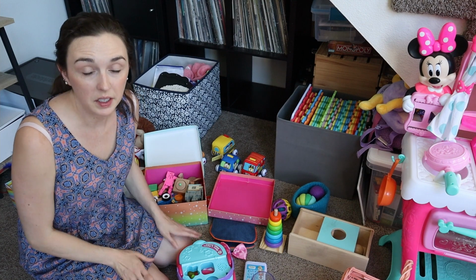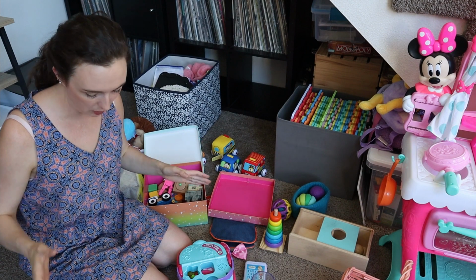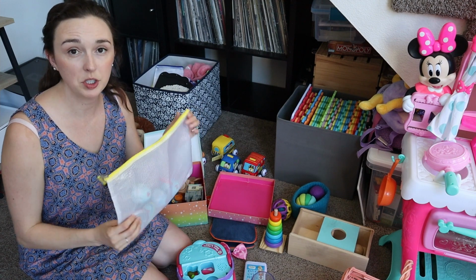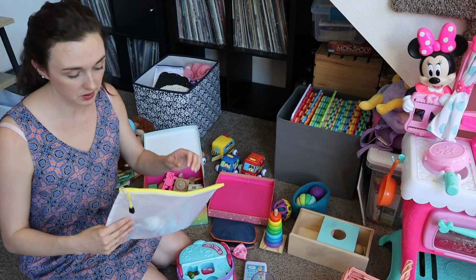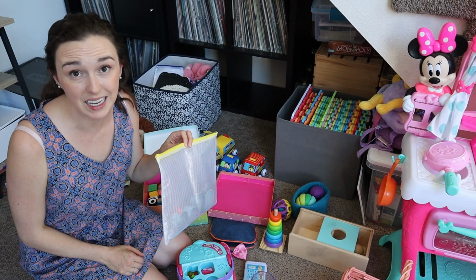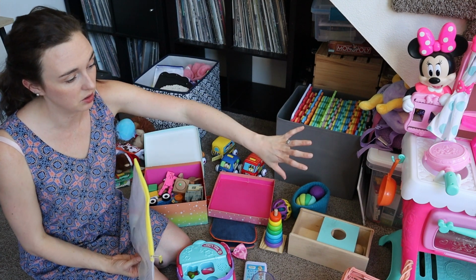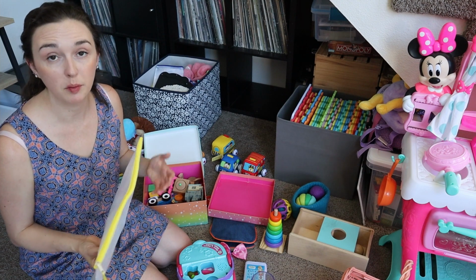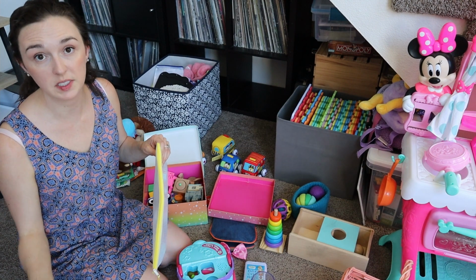Another really important thing that I like to do with my kids' toys is create smaller kits and pouches. I use these mesh zipper pouches to create separation and to create categories of things. So for instance, I have this little bag for accessories for a tea set, and I like to keep these separate from some of the other kitchen play stuff so that we can pull things out and play more intentionally with a particular toy or a particular set of something.